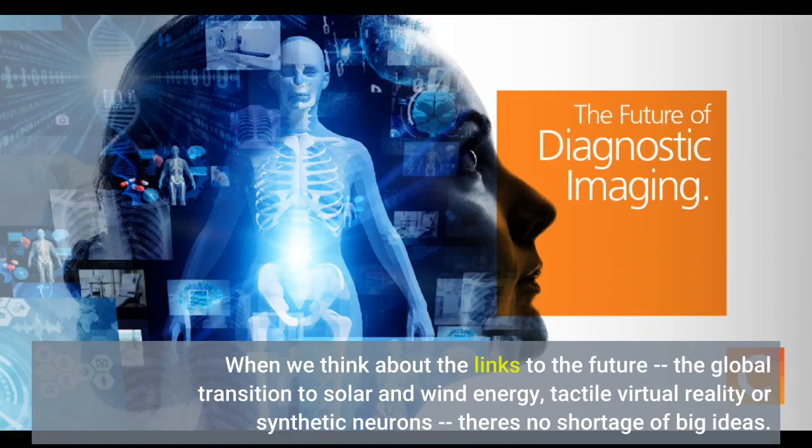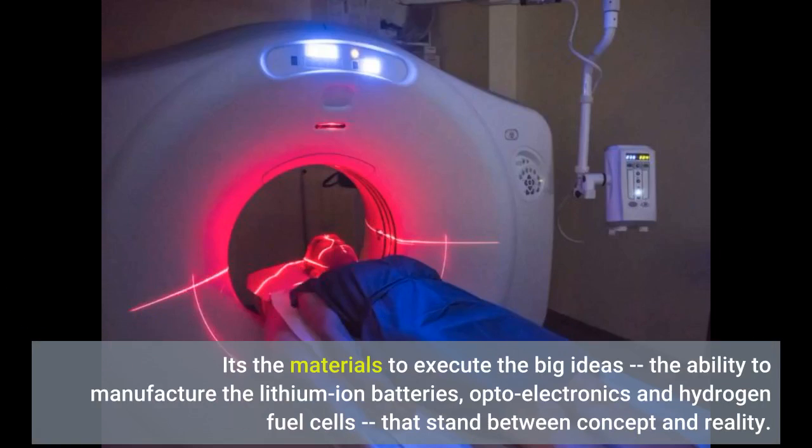When we think about the links to the future, the global transition to solar and wind energy, tactile virtual reality or synthetic neurons, there's no shortage of big ideas. It's the materials to execute the big ideas, the ability to manufacture the lithium-ion batteries, opto-electronics and hydrogen fuel cells, that stand between concept and reality.